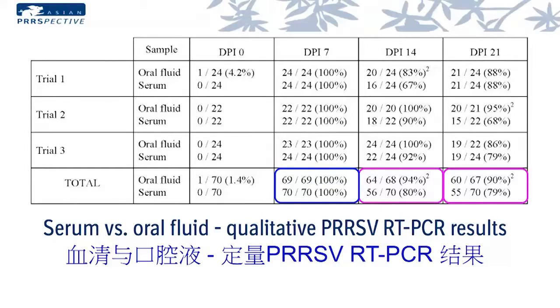We can look at that in another way. Here are our 3 trials: 1, 2, and 3. Here's Minnesota 184 again. This is the type 1 virus in trial 2 and modified live in trial 1. And we're looking at oral fluids and serum samples over time. Here's day 0, day 7, day 14, day 21. Here we have 1 false positive on this boar.